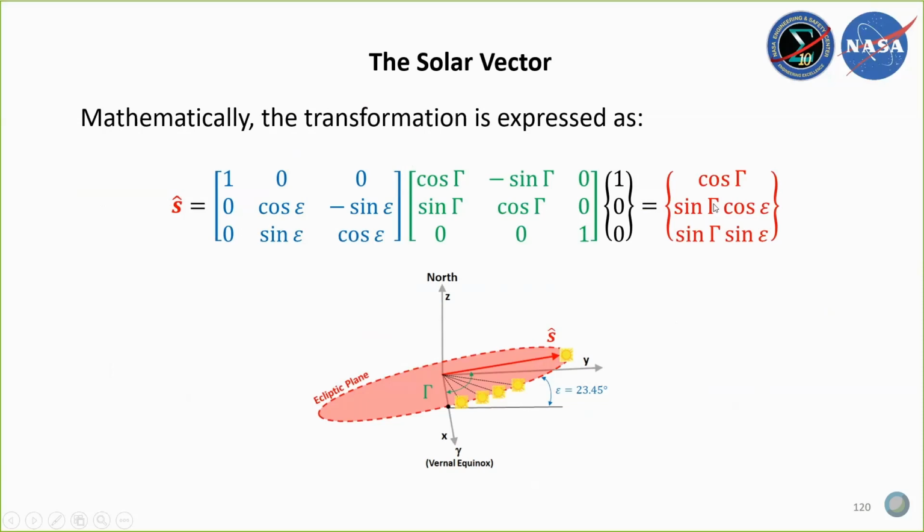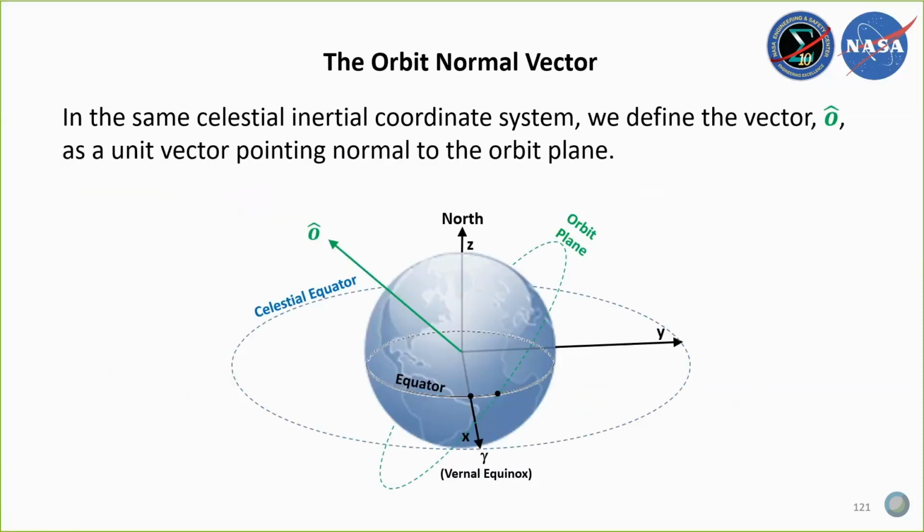And when I do that, I've got an expression for the solar vector that tells me, well, first of all, we'll assume this constant, but on any given date, this is a vector that points to where the sun is. So that is our first vector in the celestial inertial coordinate system. I want to do the same thing now with a vector describing the orientation of the orbit.